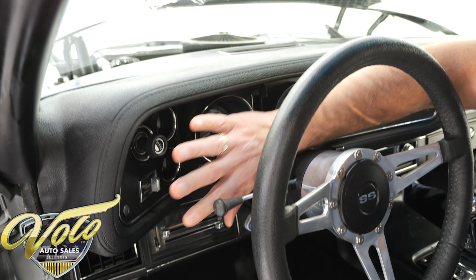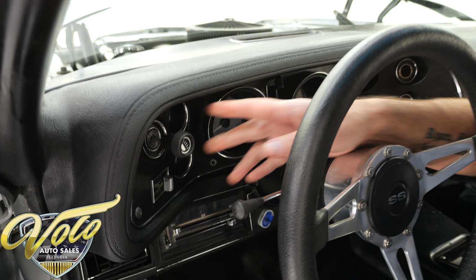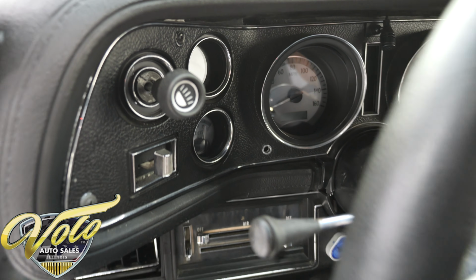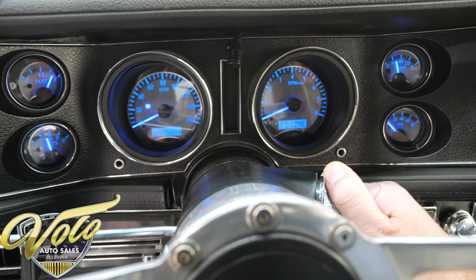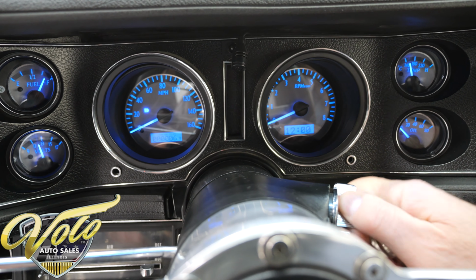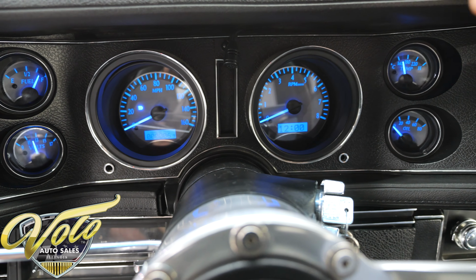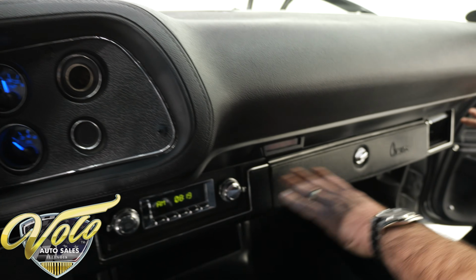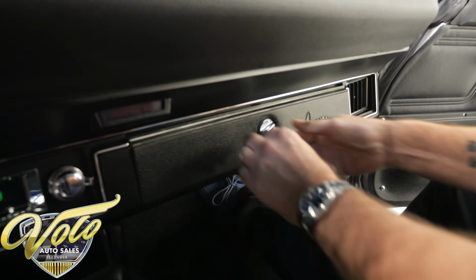Looks like the instrument panel is all replaced. Gauges are in real nice, well, they're new, they're custom. Let me light them up. Oh, they light up blue. That's pretty cool. This is all nice. The dash pad's new and it fits really well. All the bezels and plastic looks like it's been replaced.